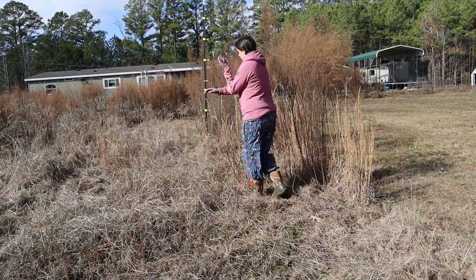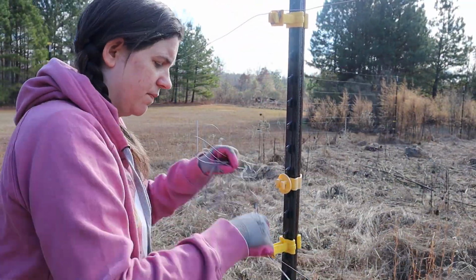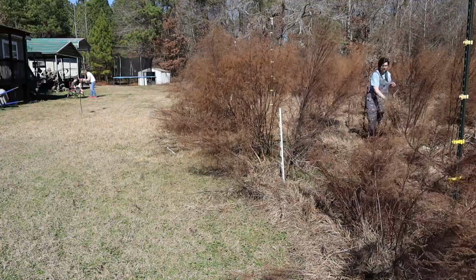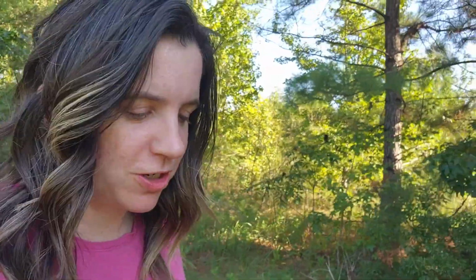All right, y'all, not even gonna lie, that fence took me forever. So while I take down the fence, let's go back to September of 2023 when I got my eucalyptus in. I've ordered some eucalyptus trees, baby blue eucalyptus trees that are for zone 8 through 11.